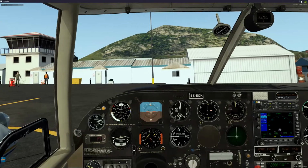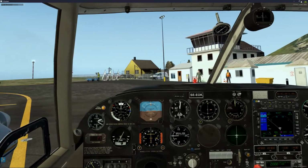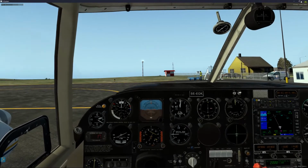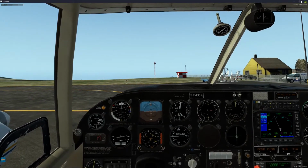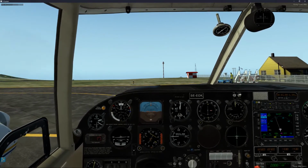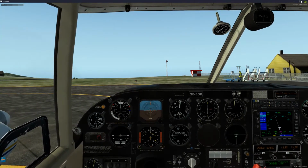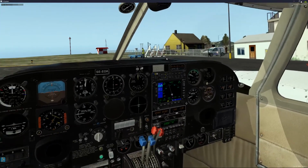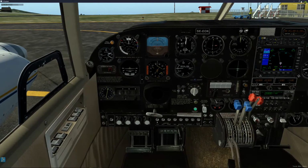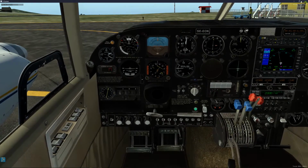Right, so we just want to turn ourselves around here and we'll park somewhere about. Oh, we can park at that one. Look, I can see it out my window then. There we go. Welcome to Hasvik. Nice little airport in the middle of nowhere. But I'm sure they're very appreciative of planes bringing supplies and things up this far north.